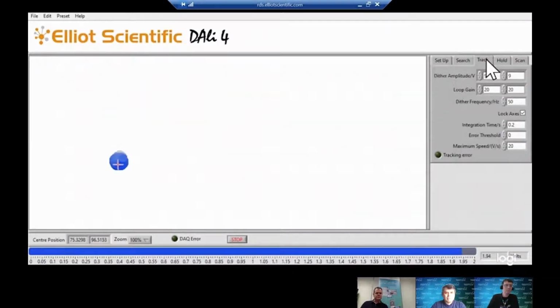Once track mode is engaged, the DALI performs a dither scan and controls the piezos to achieve the highest signal. Dither amplitude voltage can be varied to a larger circular scan, or a tighter lock is achieved on a peak signal. While in track mode, the system compensates for any movement of the fibre position with respect to the device under test, or in this case, the other fibre.